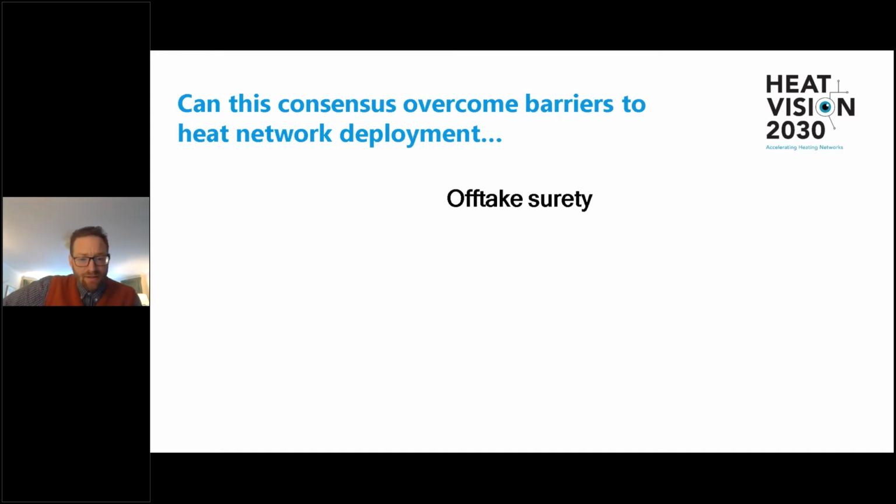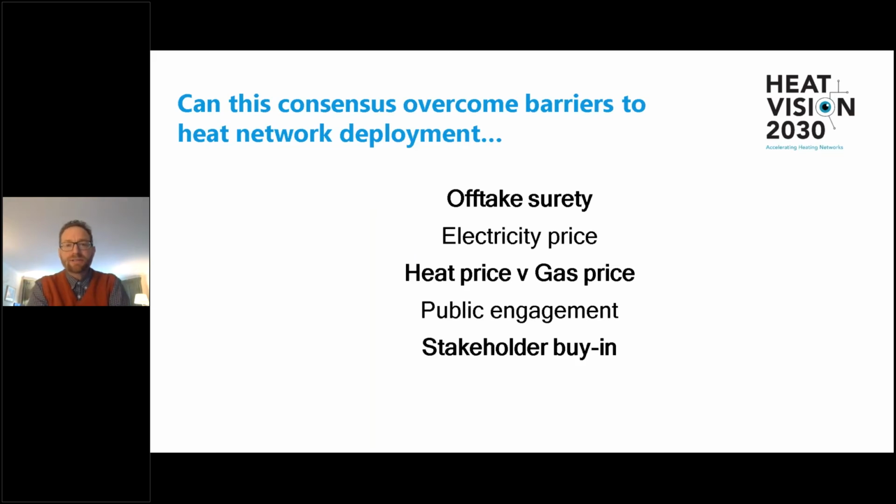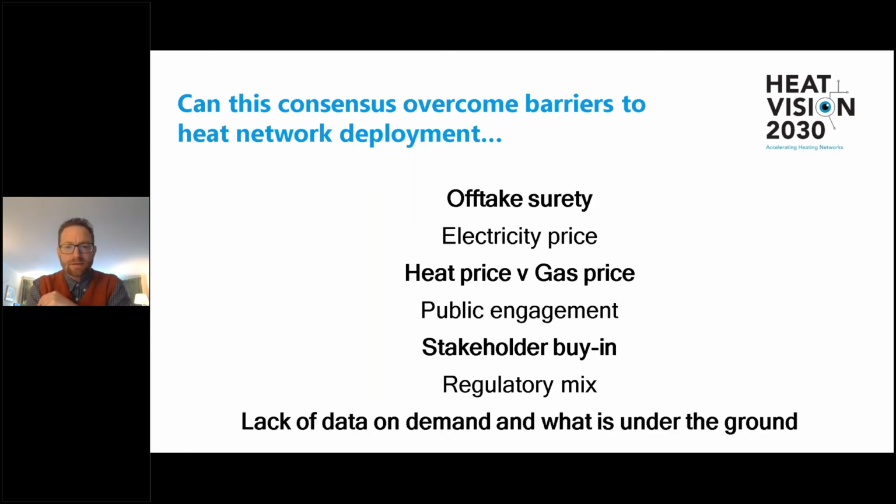Actually, I think you have to click 7 times. And here they are. Offtake surety: ensuring that there's going to be a big demand for the heat. Just once more, and that's perfect. The electricity price we discovered is fundamental to making low carbon heat networks work. We've seen why ground source heat pumps, river source heat pumps, etc., all use electricity as the core primary fuel.